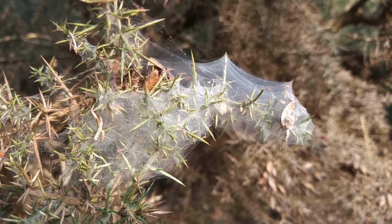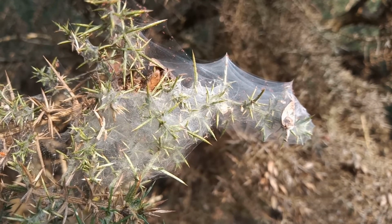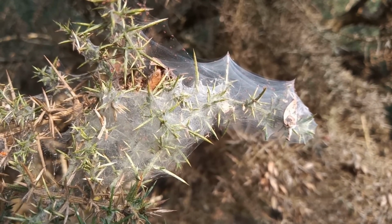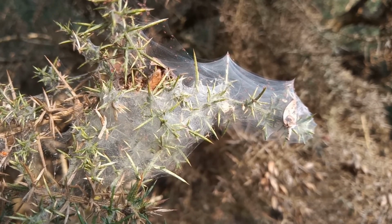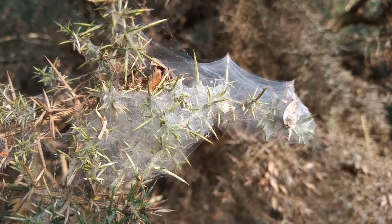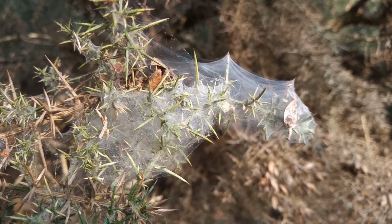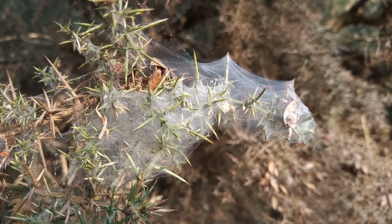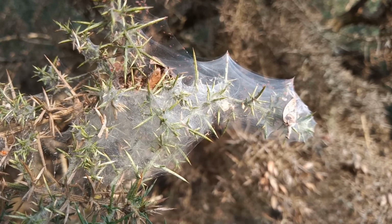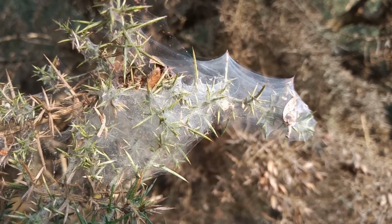Quite amazing that within a couple of months, if I return back to this patch of gorse, the whole of the gorse bush will be covered in this webbing. Quite remarkable. So here's another species to look out for. They're obviously becoming active now. Bright reddish orange, tiny mites, but it's the webbing that you'll notice first.